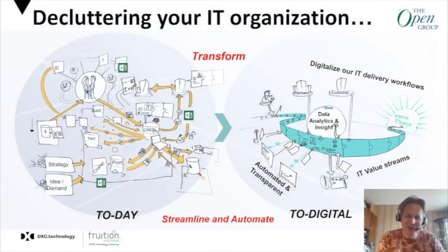Just summarizing how we run IT today, you can see on the left side. We've got a lot of fragmented processes, practices, data and tools, and each team does their own thing with their own tools or their own way of working. And we lack a consistent end-to-end flow of work. Instead, we have a lot of fragmented initiatives to improve all these capabilities on the left side, resulting in a more fragmented environment.